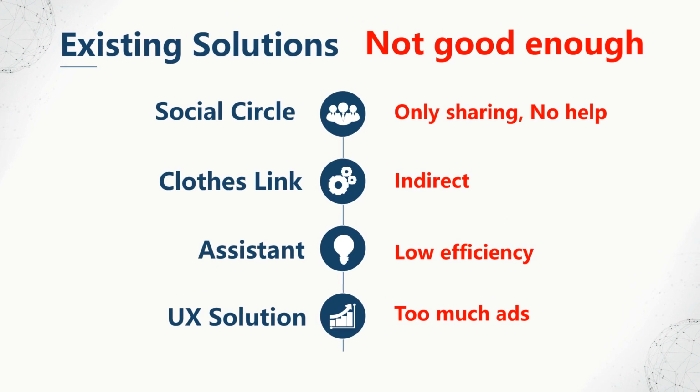There do exist several solutions in the market. Most of our opponent apps have social circle, close link, assistant, and UX solutions. But most of them are not good enough. For social circle, they only provide sharing platforms. There is no help service for users. Thus, customers cannot receive enough guidance in the user process.